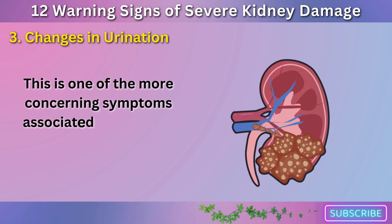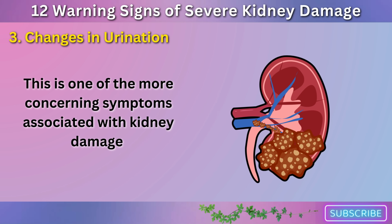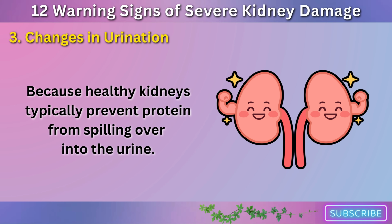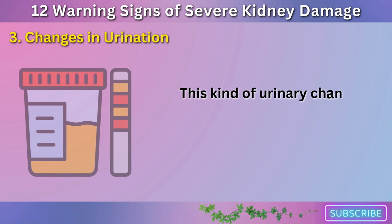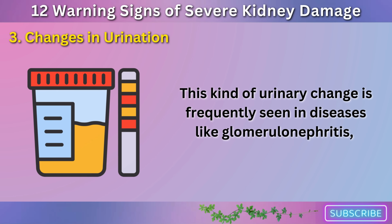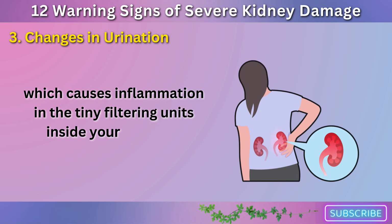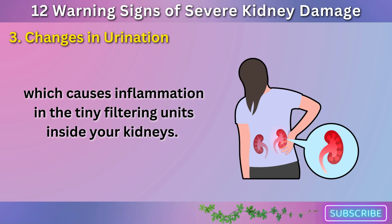This is one of the more concerning symptoms associated with kidney damage because healthy kidneys typically prevent protein from spilling over into the urine. This kind of urinary change is frequently seen in diseases like glomerulonephritis, which causes inflammation in the tiny filtering units inside your kidneys.